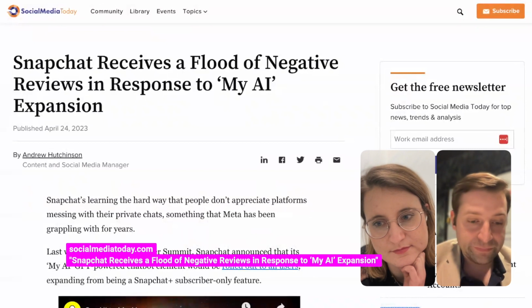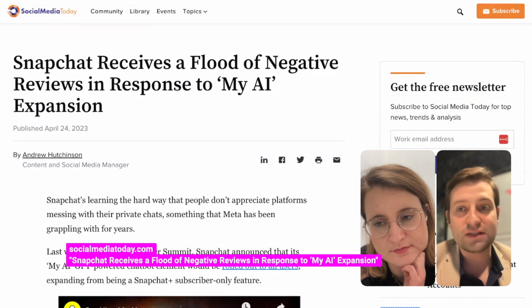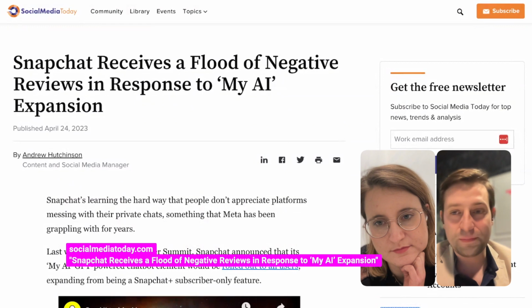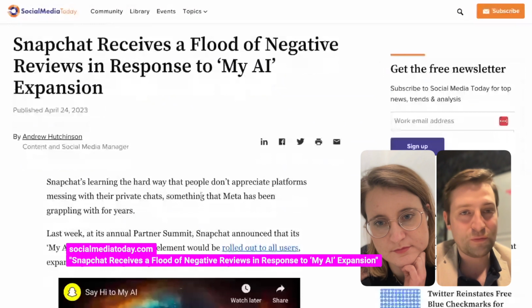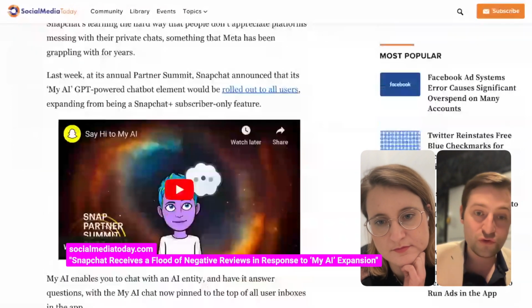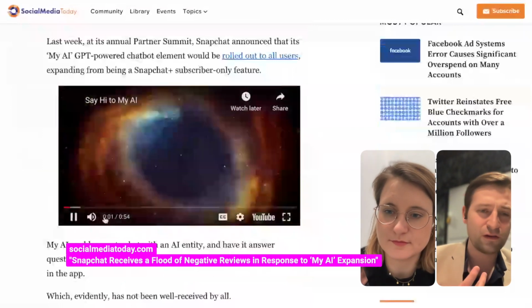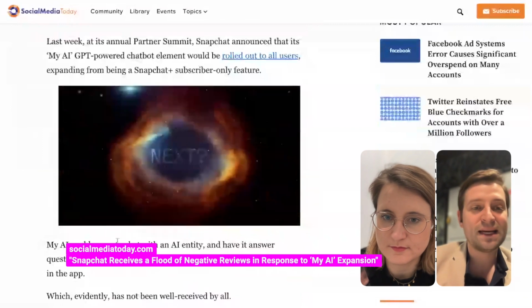And what Snapchat Plus does basically is give you a lot of additional features. What, however, is now being discussed specifically is that Snapchat modeled something after an app that we all know, maybe Replika.ai. It is an app where you can chat with your own chatbot, with artificial intelligence, and that chatbot gets to know you, saves a lot of information that you put in, and becomes more and more a friend of yours. This here now is My AI.